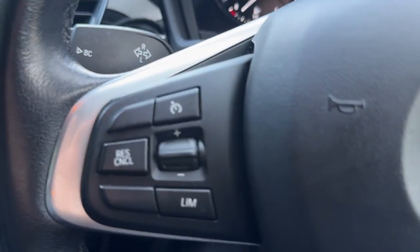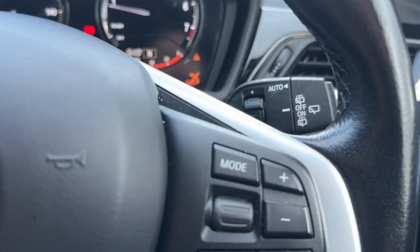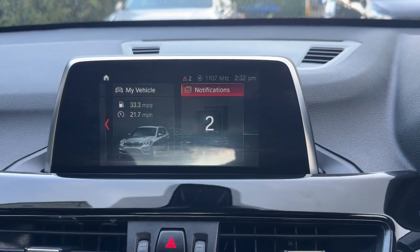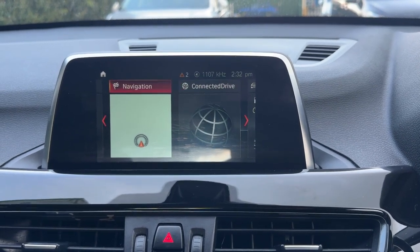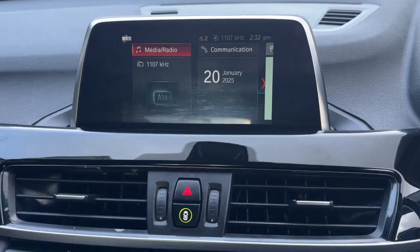To the left of our steering wheel, we have cruise control as a feature, as well as a keyless ignition. On the right, we have voice control, automatic wipers, and automatic headlights. Moving on to our screen, we can access our notifications, my vehicle, Connected Drive, navigation, communication, and media and radio.